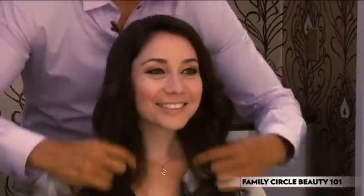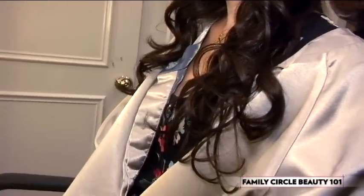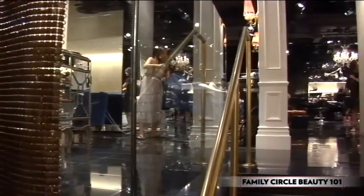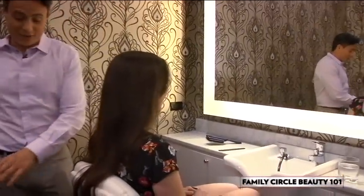magazine and extension enthusiast. I normally have really fine but long hair. I blow dry it, I style it, but it never gets to that fullness that I have now. We followed Dori to her appointment at the Warren-Tricomi salon in New York City to see how they work with the help of stylist Mark Mena.